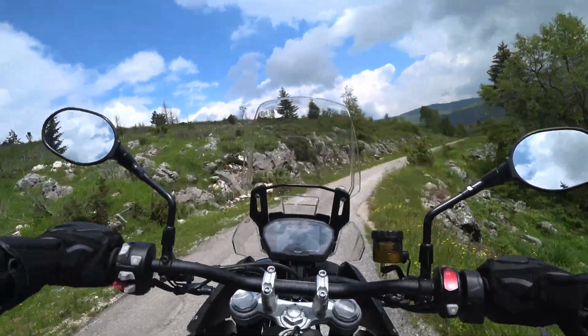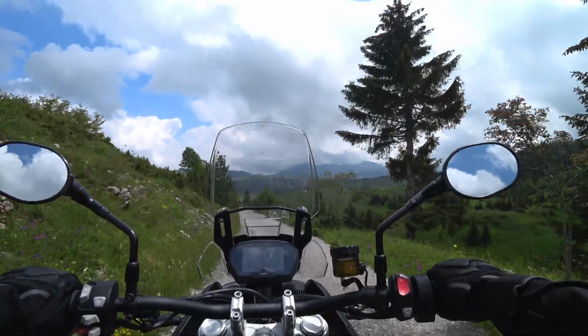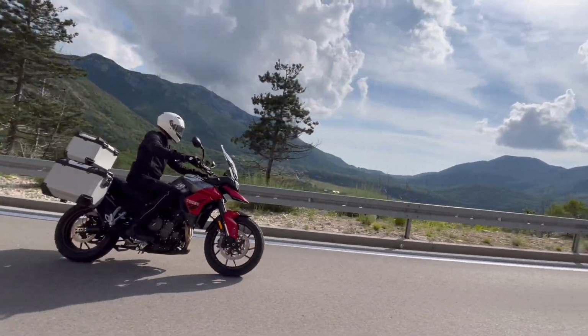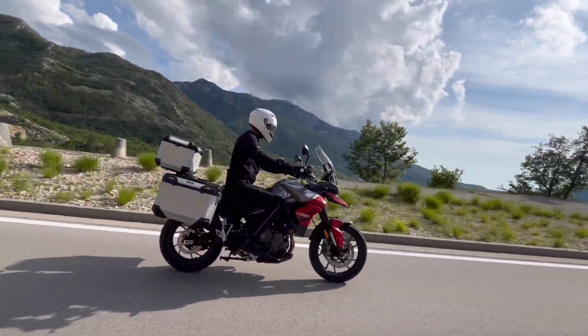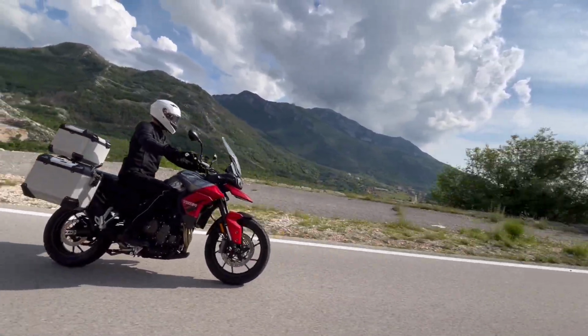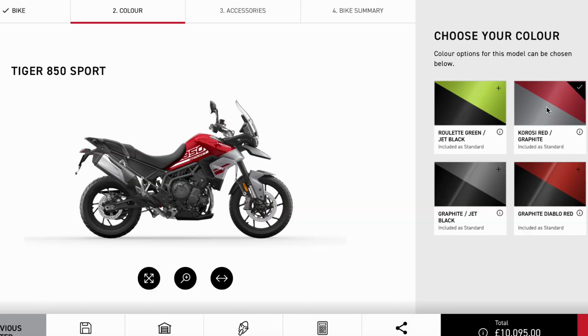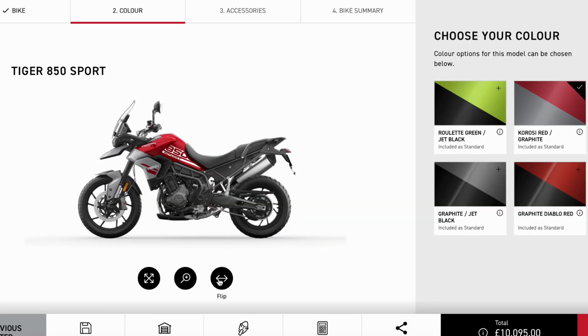Even though Tiger 850 is the most affordable version of 900 lineup, Triumph did not skimp on many features. Some elements are simpler, but all the core parts are well made. I also think that the latest color schemes make the bike look much better than the first iteration I have. I especially like the Karosi red graphite color scheme.